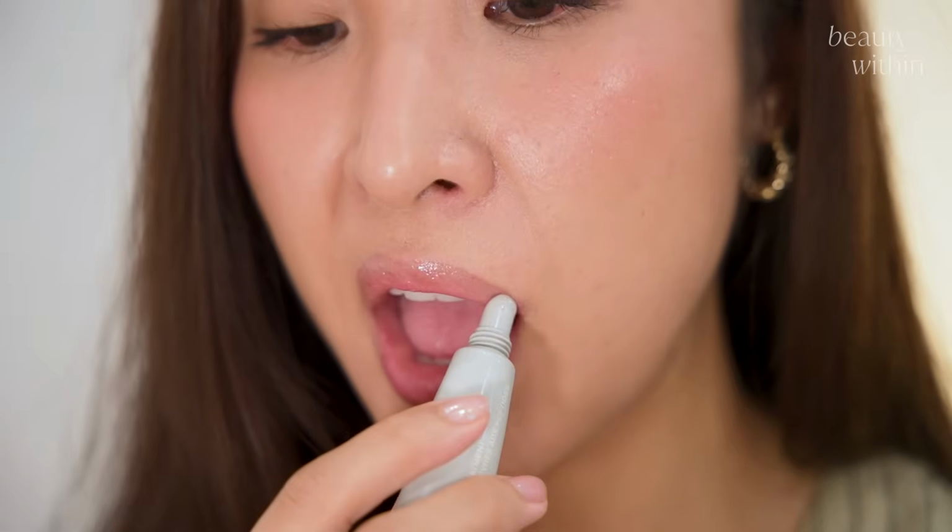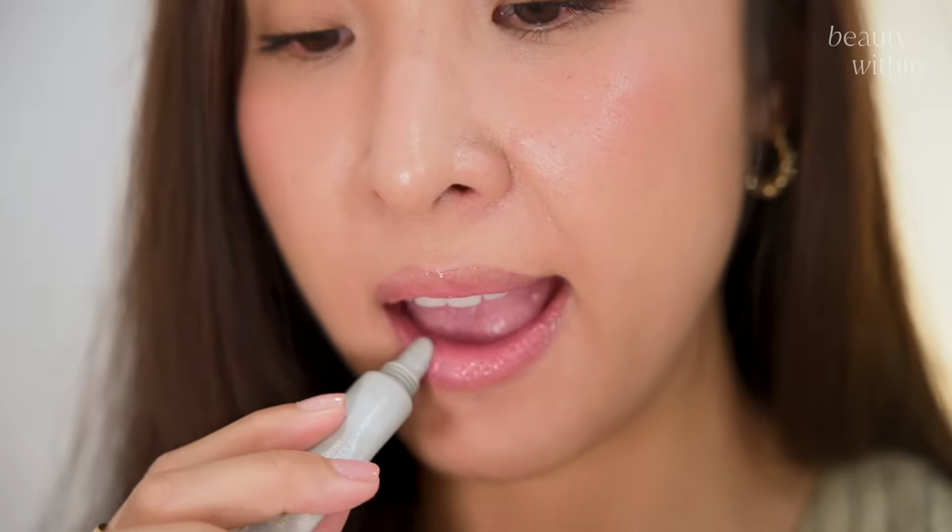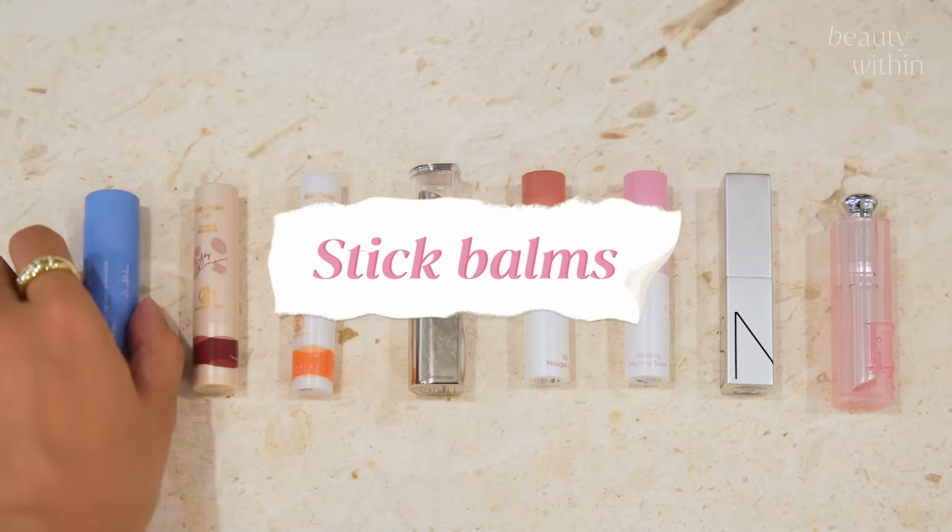Whereas the tubes will give you more of that glossy, glazed lip gloss look, but it will be a little bit more transferable, and it's not going to work if you're going to cold climates, if you're going skiing and things like that. It's very much more aesthetic. So it all depends on what you're looking for and what you want in your daily life in terms of lip application. So with that, let's start first with our stick balms.